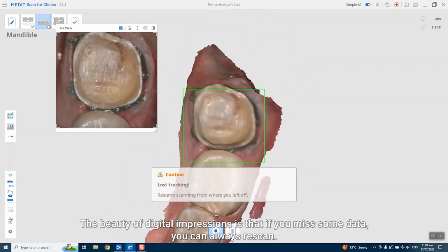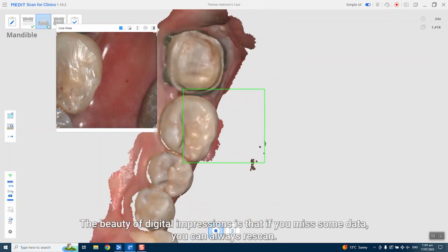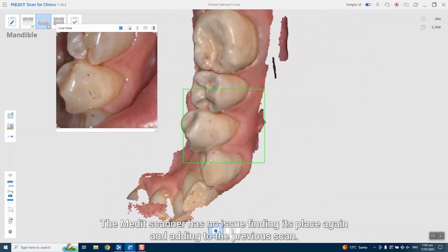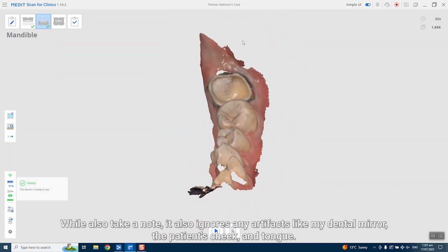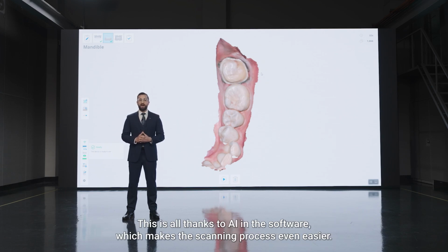The beauty of digital impressions is that if you miss some data, you can always rescan. Here you can see me go back and fill areas that are missing. The Medit scanner has no issue finding its place again and adding to the previous scan. While also take note, it is ignoring any artifacts, like my dental mirror, the patient's cheek and tongue. And this is all thanks to AI in the software, which makes the scanning process even easier.